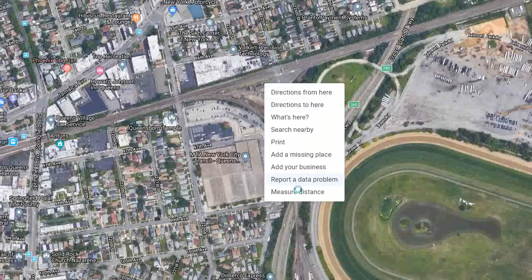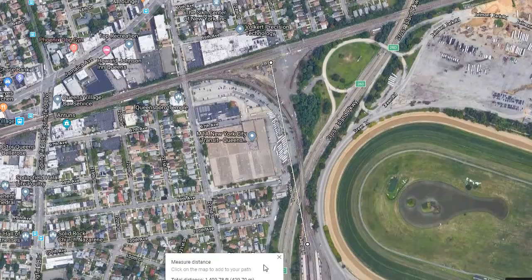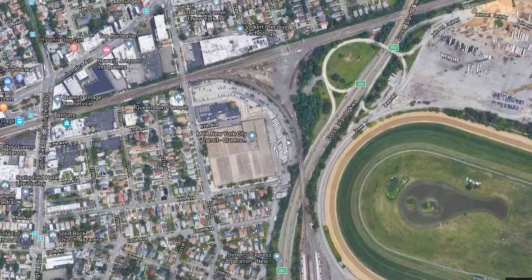And let me measure the distance here. We're going to measure it right here. The distance between the main line and the tracks at Belmont, the existing platform, is only about 1,409 feet, which is not very much. It's not very much at all. Maybe a quarter of a mile or half of a mile. Very little. It's not even a mile.